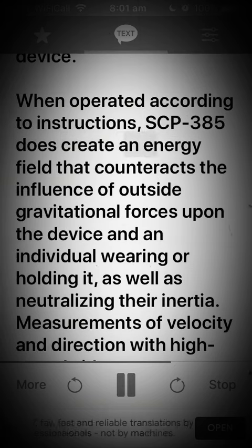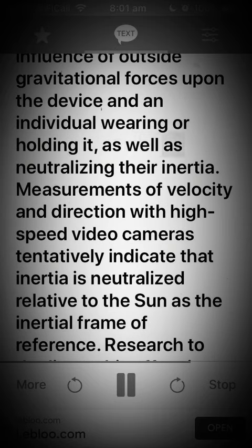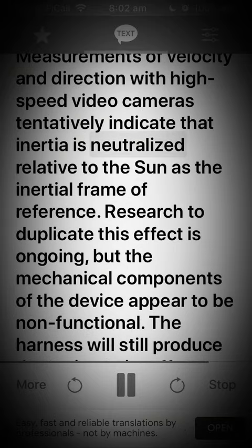SCP-385 does create an energy field that counteracts the influence of outside gravitational forces upon the device and an individual wearing or holding it, as well as neutralizing their inertia. Measurements of velocity and direction with high-speed video cameras tentatively indicate that inertia is neutralized relative to the Sun as the inertial frame of reference.